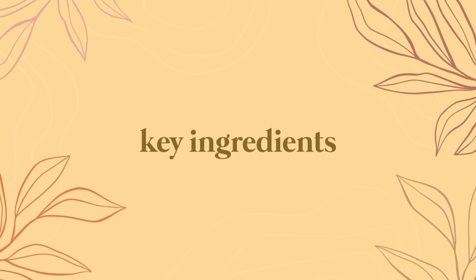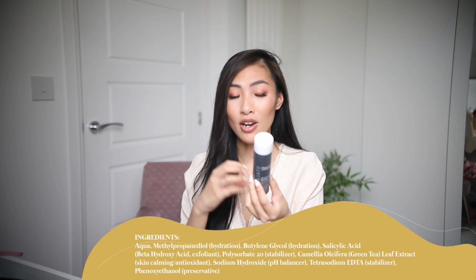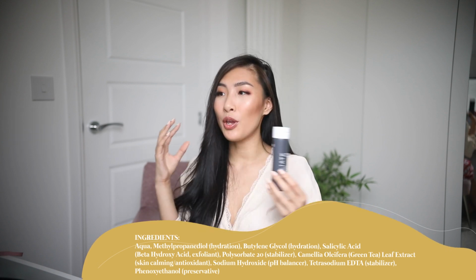I just want to talk about the key ingredients inside this. I'm not going to bore you guys and talk about every single ingredient, although this doesn't actually have a lot of ingredients in there, which I am glad. I love to see an ingredient list where it's not a whole huge paragraph, so that's nice to see. I'm just going to be talking about the main ingredients that it has inside this product.